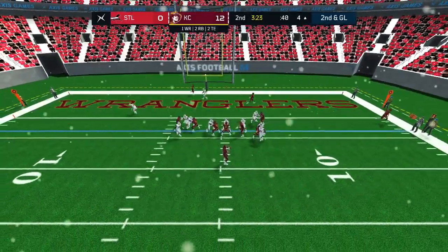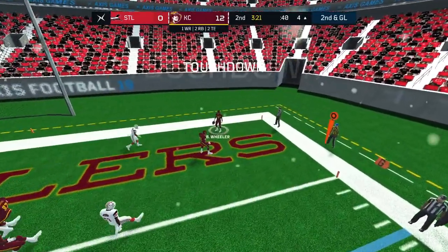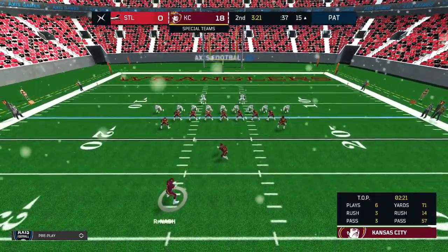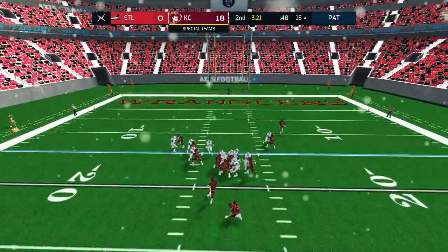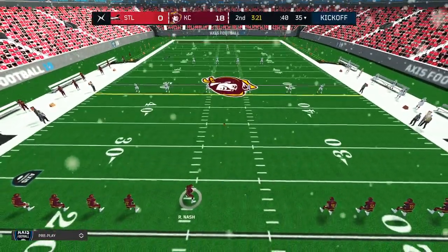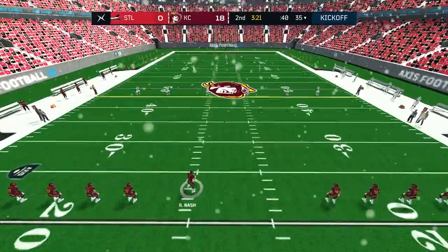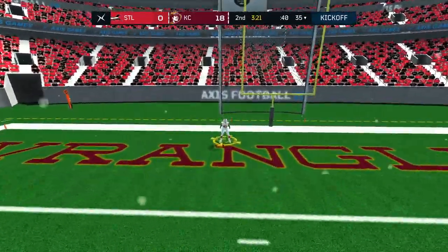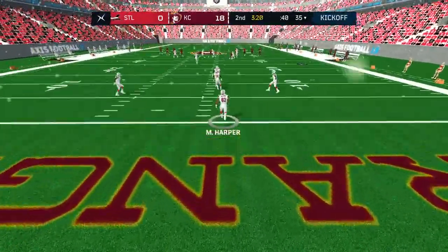Hamilton drops back, dodges, he makes the catch in the end zone for a touchdown. On short pass attempts near the goal line, the defense is going to be spread out across the end zone. The quarterback did a great job of finding a seam between the players for the touchdown. Just a bit outside. Kansas City adds another score, 18-0.